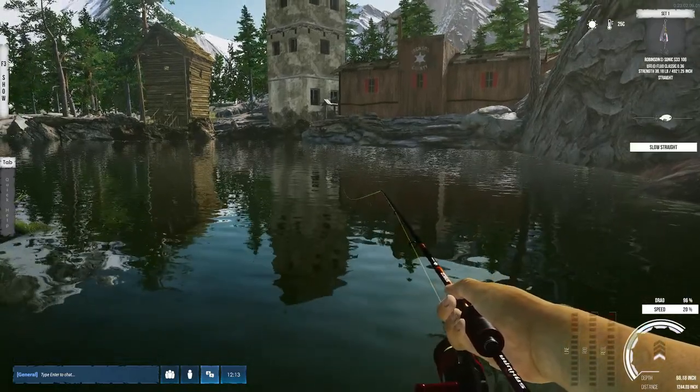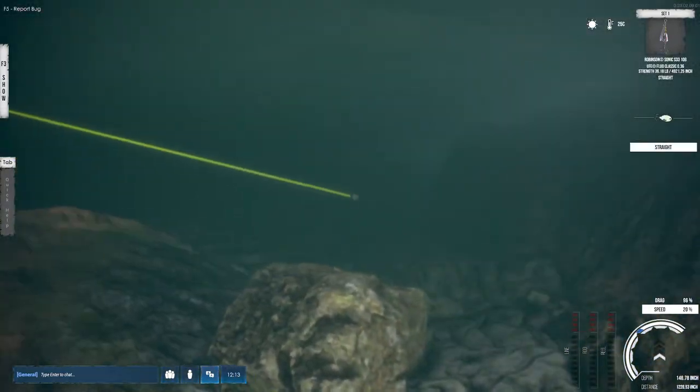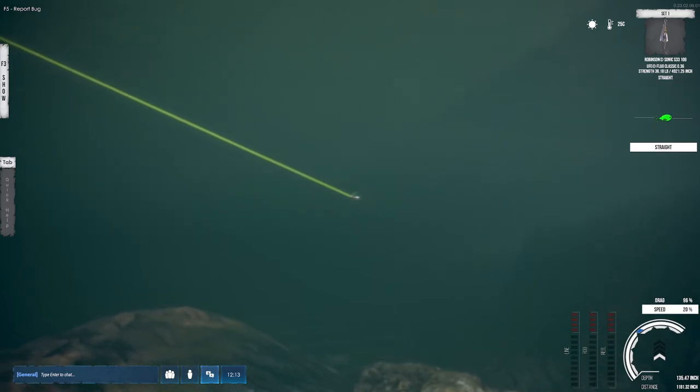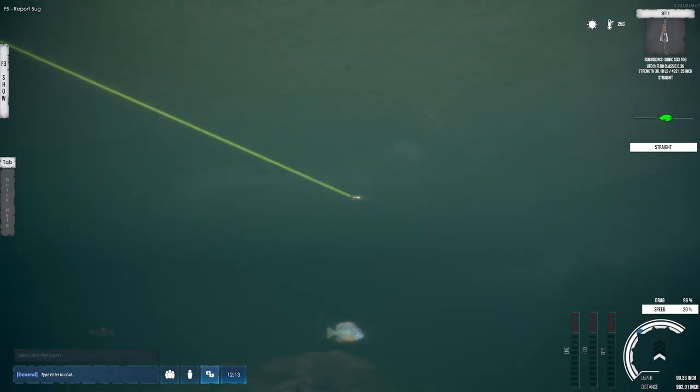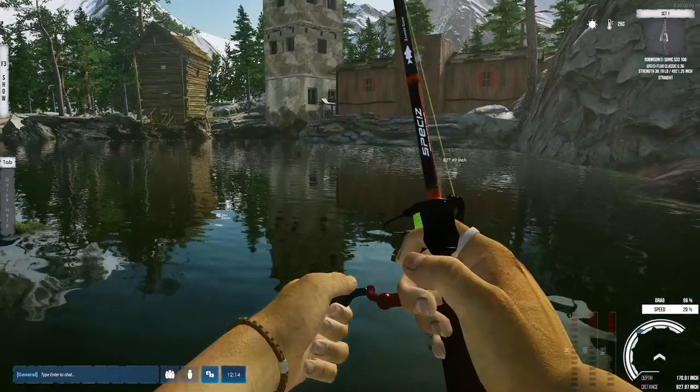We'll swap this lure out shortly, probably, if we don't get any other species. Or we could save this lure and move to a different area of the lake. Oh, yeah, there we go. There's something different.